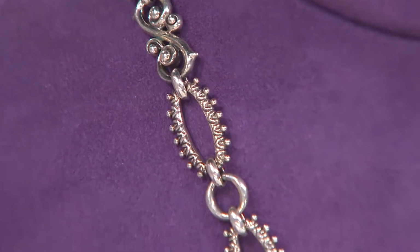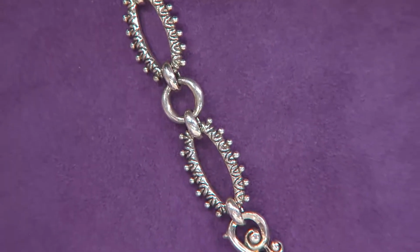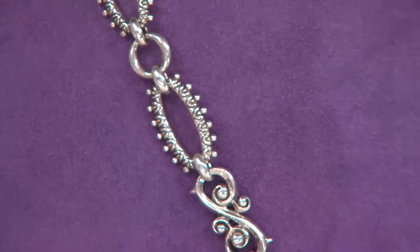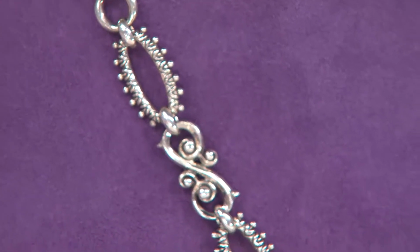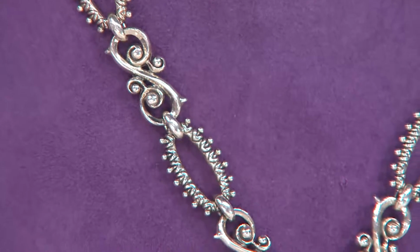This is all custom cast, custom designed for you, and no matter what enhancer you have that you've bought before or coming today or going in the future, to be able to bring you this for the last few days ever at this price.